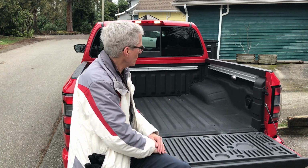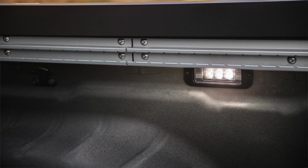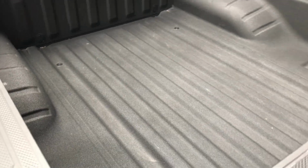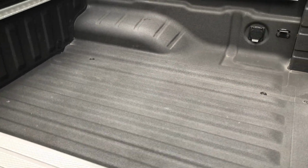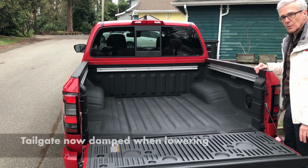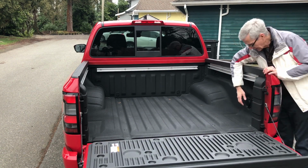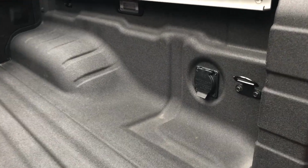Our Frontier comes with features familiar to many a truck owner. We've got an LED light on the side, a couple up there. There are 4 steel hooks around the perimeter of the bed. The bed, by the way, this is the shorter of the two. This is the 5-foot. With the tailgate all the way down, we've got 7 feet of space, and bed extenders available. A 3-prong outlet back here.